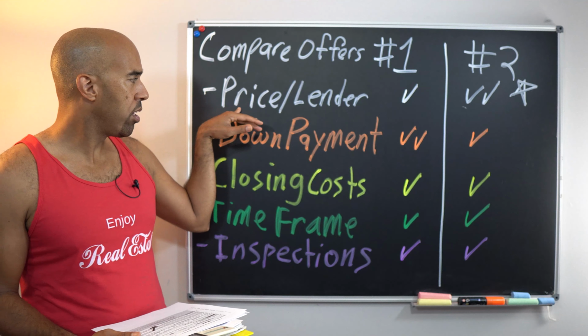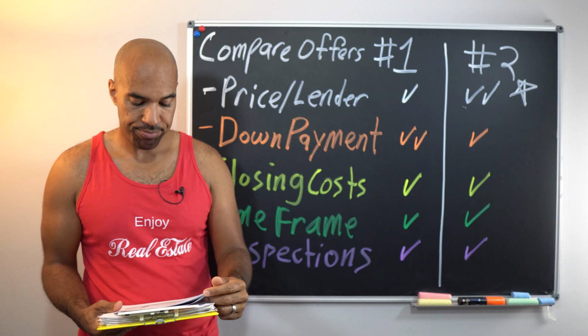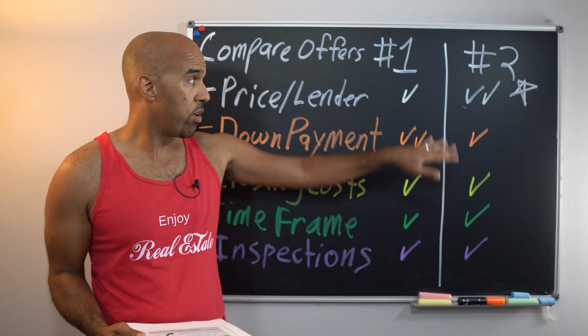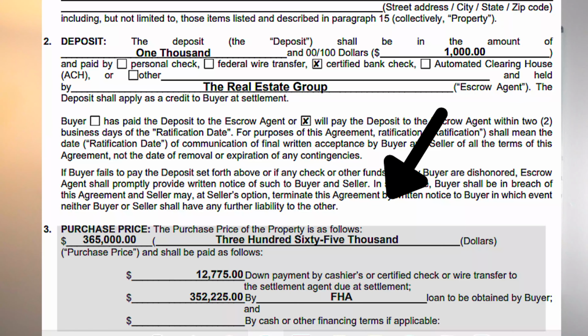The first bullet we look for is price and the lender. So we were asking $345,000 on this property, and the first offer gave us $345,000 right there. They gave us full asking price. They did exactly what we wanted them to do. What else can I ask for? We gave them a check for that, right? That's what we wanted. Let's look at offer number two.